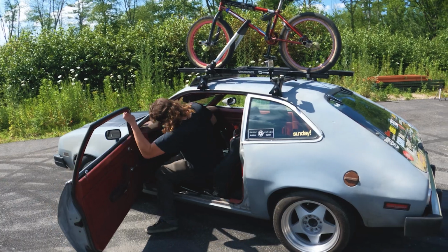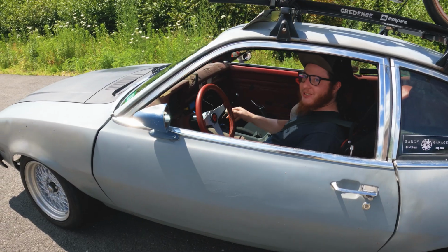All right, so although John didn't intend this to be a drift car and it was more of a road race car, because his other drift car keeps breaking and blowing up, he's gonna do some sweet skids for us. So let's see what this little Pinto can do. Always make sure those are on.